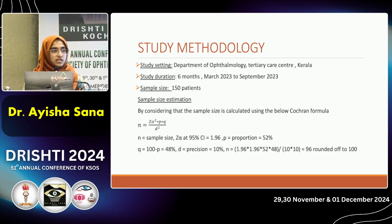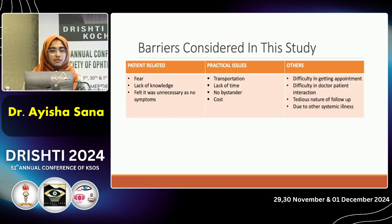This was a 6-month duration study conducted in 150 patients, and the barriers considered in this study include fear, lack of knowledge, felt it was unnecessary as no symptoms, transportation difficulties, inability to find time, no bystander, cost, difficulty in getting appointment, difficulty in doctor-patient interaction, tedious nature of follow-up due to other systemic illness, etc.